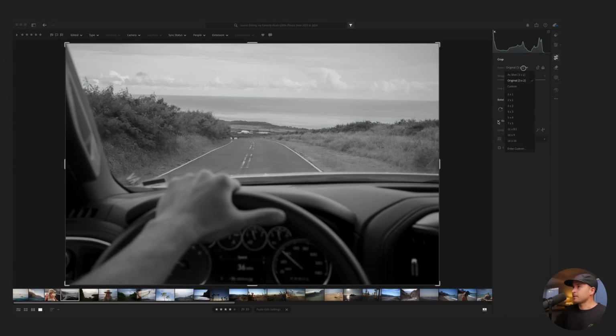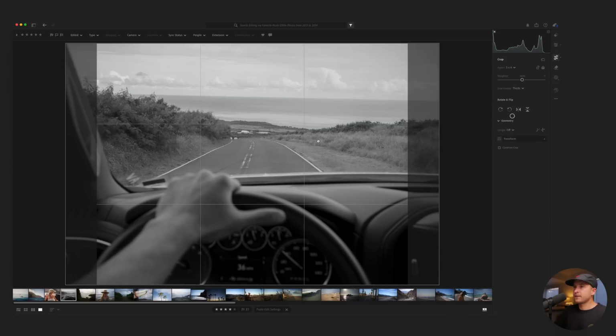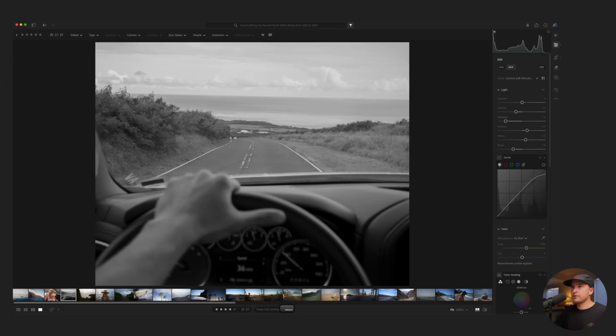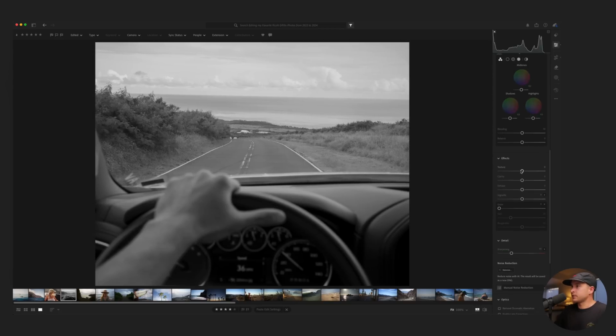Let's do our crop. Forgot to do that. 5x4. Kind of line it up center with the car. And then let's cruise down to the effects again. We'll go minus 30 on the texture, and maybe minus 20 on the clarity.